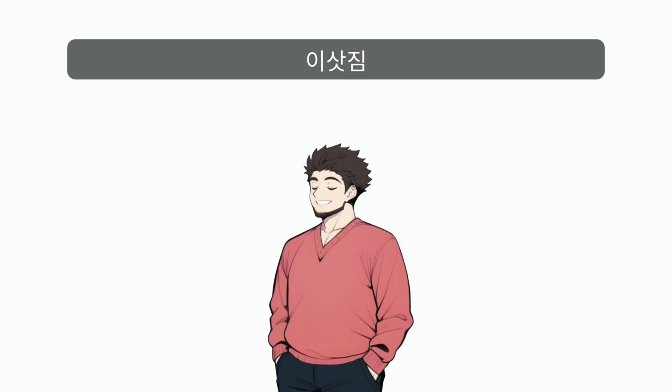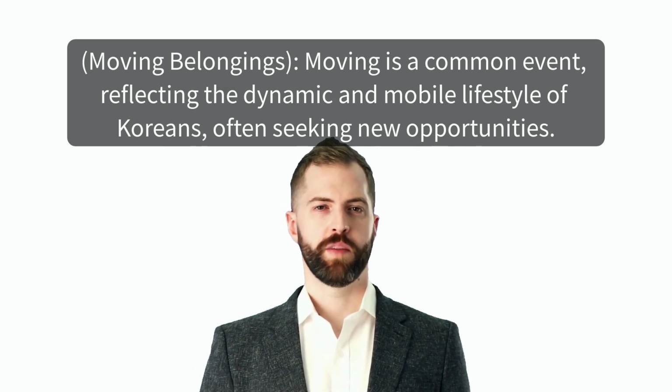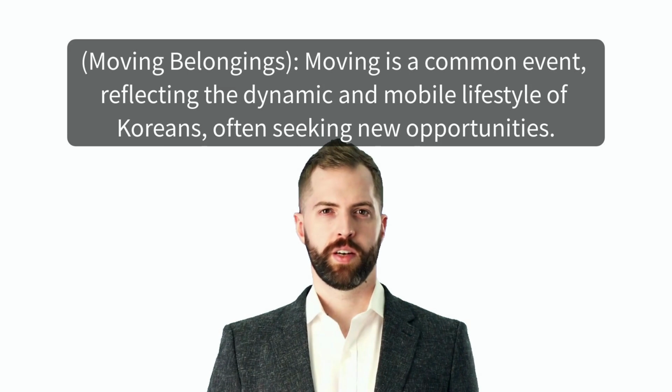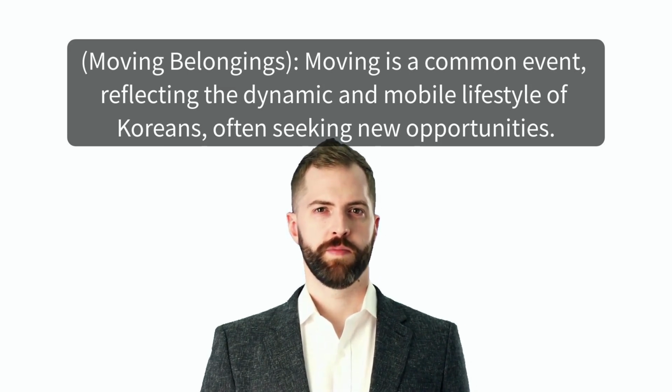이삿짐. Moving belongings. Moving is a common event, reflecting the dynamic and mobile lifestyle of Koreans, often seeking new opportunities.